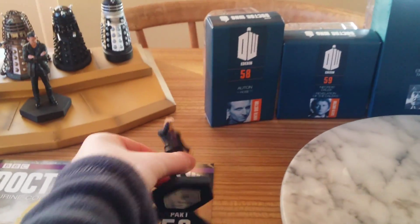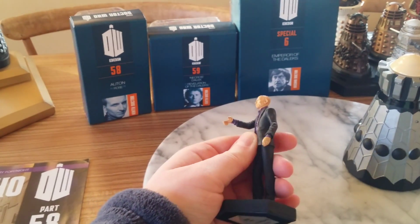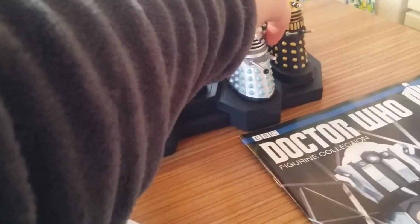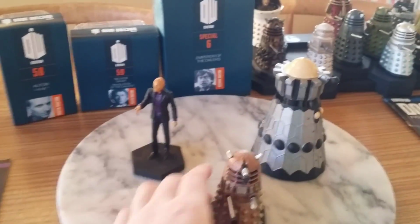Woo! Yes, how to ruin figures. His hand does come like that. I've not just broke it, just to let you know. So there is for scale purposes. And if we get out a regular Dalek, we'll take this guy, just to give you some scale.